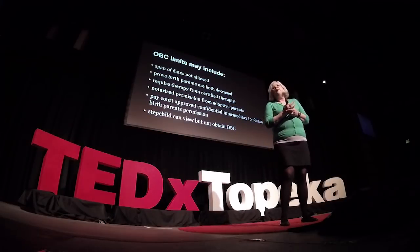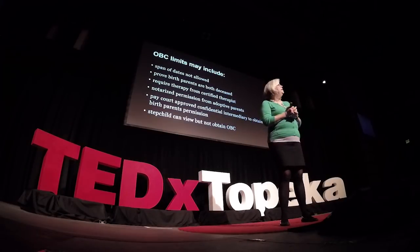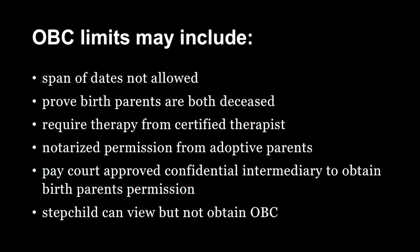Limits may include span of dates not allowed. In some states, if you were born prior to, for example, 1941, or born after 1961, yes, you can have your original birth certificate. But if you were born between 1941 and 1961, sorry, you're out of luck. Another restriction that is commonly used is that you have to prove both birth parents are deceased. Well, this can be difficult if you don't know whose names are on your original birth certificate.